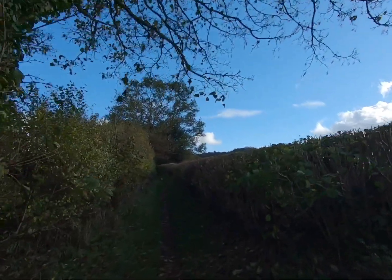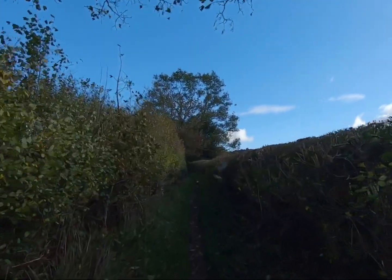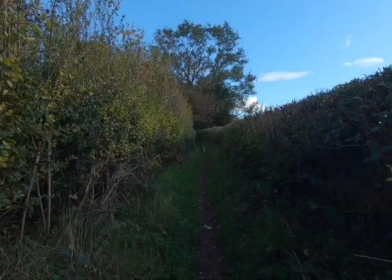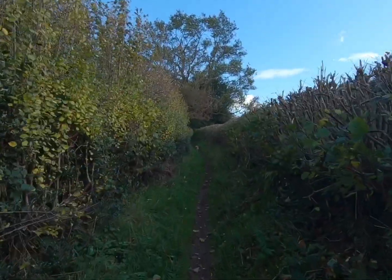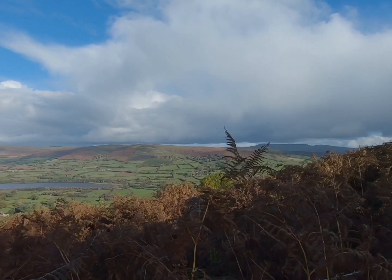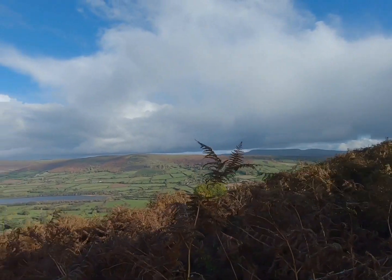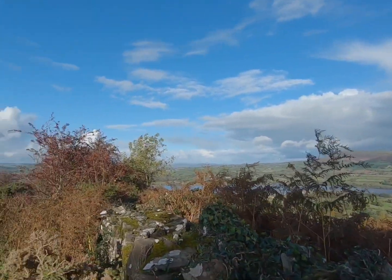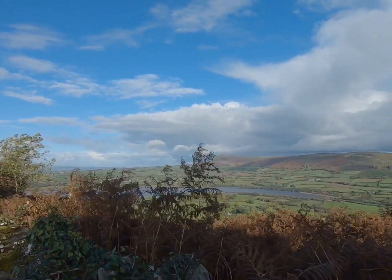I think the views from there are going to be amazing, so I've got to walk through this sort of crud for a bit, and then we'll get up onto the sort of ridge bit that's more interesting. So I'll get some footage when we're up there. So not many views at the moment, quite enclosed in, coming in through the bushes here, but nice views from gaps in them.